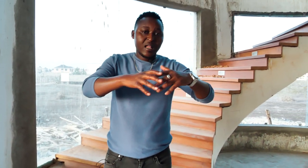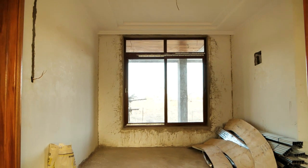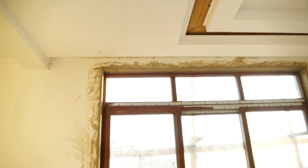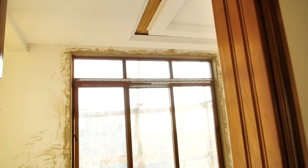I'll show you all the rooms in terms of the skimming and all that we've done. We can go up actually. You'll be able to see part of the things that we've done in this house as we continue to finish. It's exciting. We're moving slow but sure, with attention to detail.